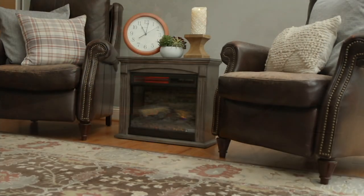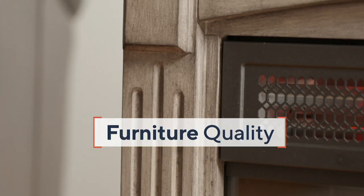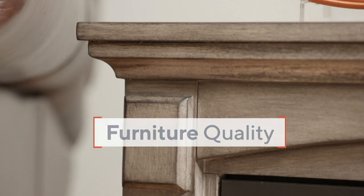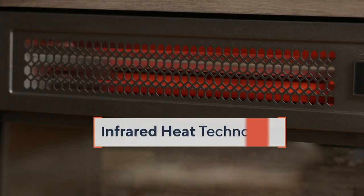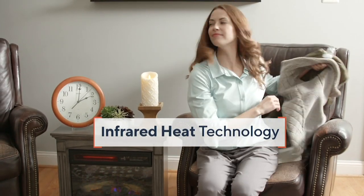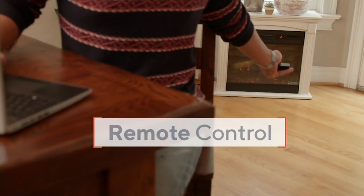So Emily, we have a feature video. Let's talk about some of the special things about this unit. Absolutely. Looking like a built-in fireplace, it is furniture quality with beautiful, gorgeous details, fully assembled, great for gift giving. You've got that 3D flame effect. There is depth and dimension. We did that to bring it to life and make it believable. Infrared heat technology is a game changer. It is our most powerful, most efficient heating technology.